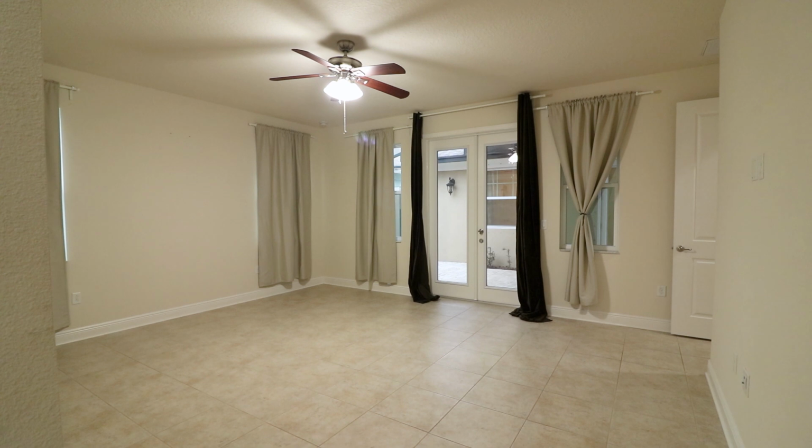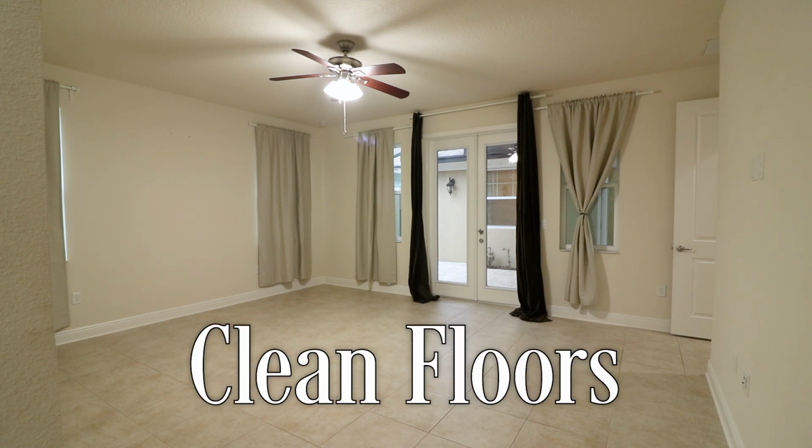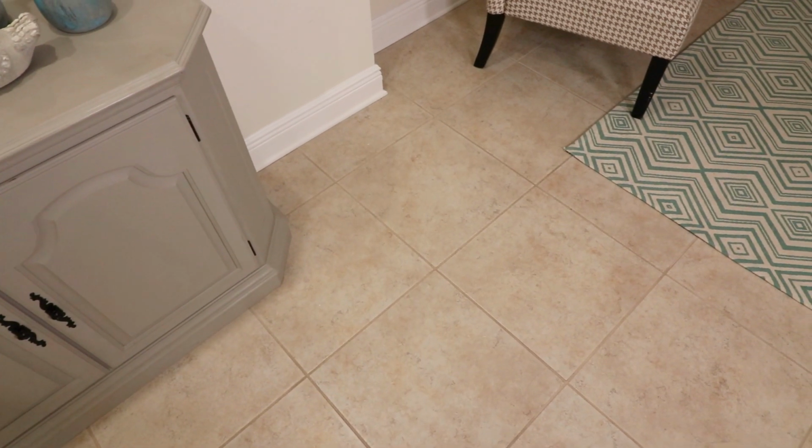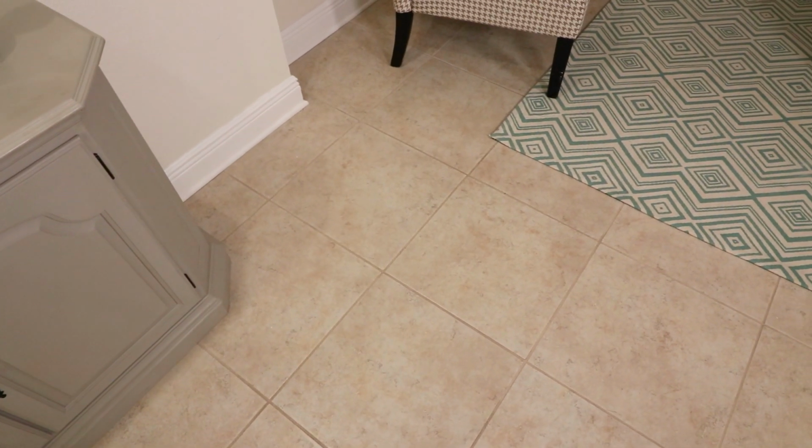Regarding flooring, it is really important that your flooring be as clean as possible whenever you're getting ready to sell your house. Sometimes that means replacing carpets, it's money well spent, and sometimes that means cleaning grout or cleaning your wood floors. We have ceramic tile throughout, which is fantastic because no one has to deal with carpet, but we do have to deal with grout. In the areas that you live in the most, that's where the grout's going to be the dirtiest.